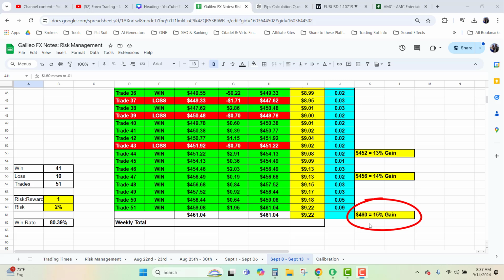Now, you will also notice that I track what percent my portfolio is going up during the week, okay? And we went up 15% on our portfolio in 3 weeks. So this week we averaged about 6% increase, which helped out last week because we were training and learning new bots. 80.39% win rate this week with the Galileo FX bot.